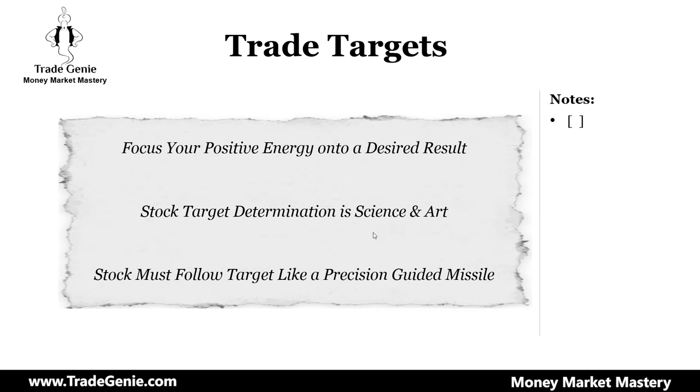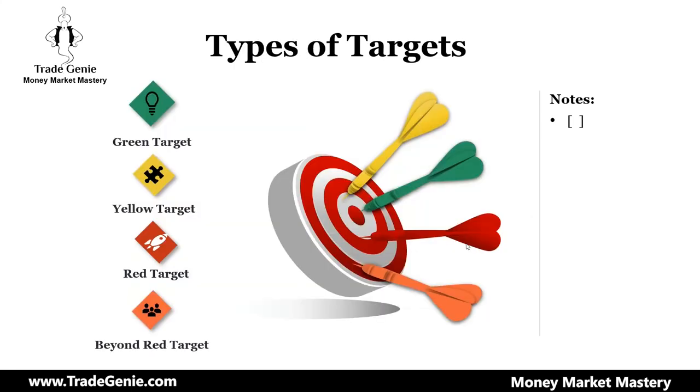So the stock target determination is science and an art. There are some mathematical formulas, some subjective, and some adjustments that go into determining the target. So what I do, I provide you three targets. I call them green, yellow, and red, which is first target, second target, and third target.